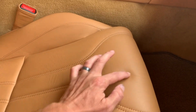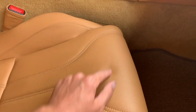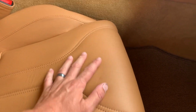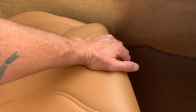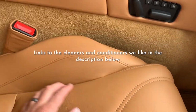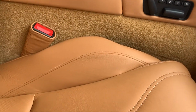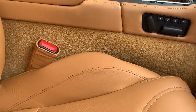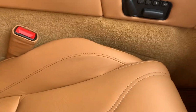Another example is if you were to leave a coffee cup, a little coffee ring stain right here, eventually that's going to seep through this top coat and get under it. So one of the main things you want to do is always properly clean your leather using a pH balanced leather cleaner, so that you're not drying out your leather. The other thing is when you condition, any of the products out there from the automotive industry, Chemical Guys, Meguiar's, all those guys, Lexol, are going to be made for these coated types of leather.